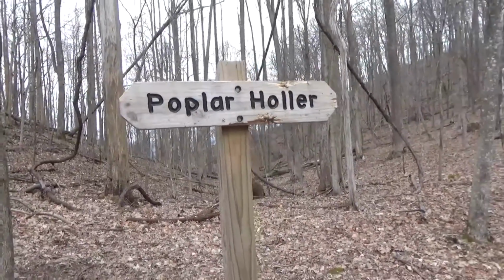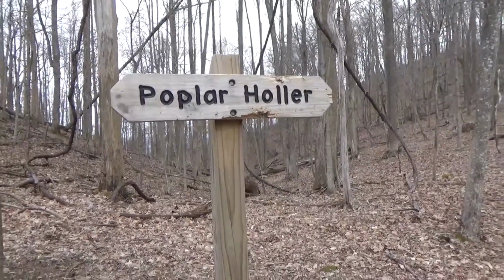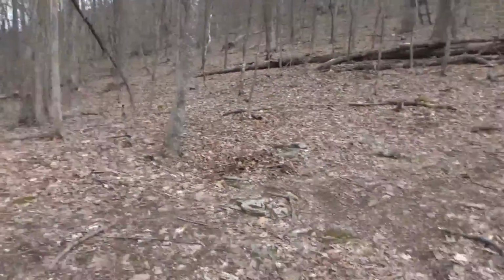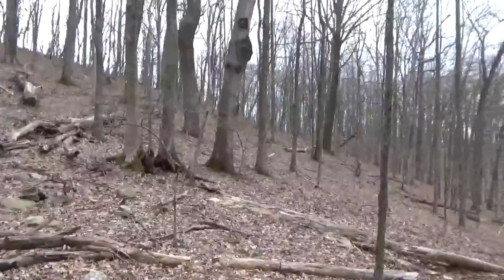4.35 miles from the Adena shelter, heading north towards Pound Gap. Here is the signage for Poplar Holler. A little over halfway probably.